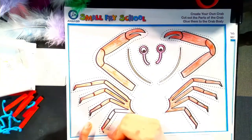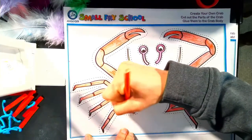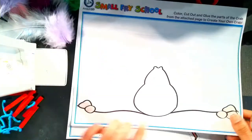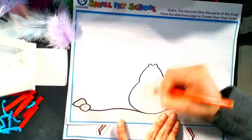Allison, do you have a favorite crab? Allison likes the pygmy rock crab because they're tiny. This is the body, so I'm also going to color it red.